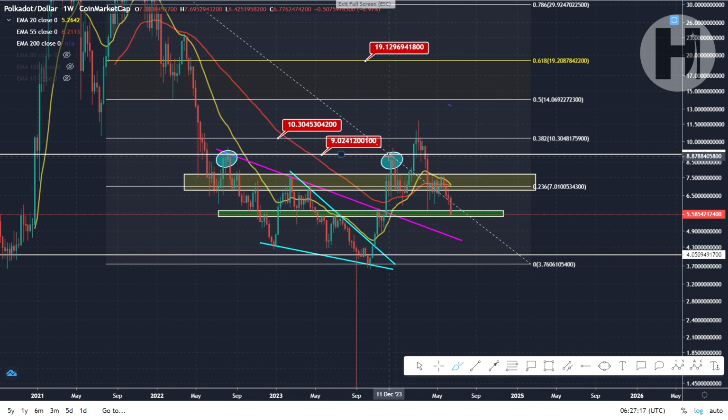But I do think we can be in this corrective / consolidating phase until September, right? We could print a bottom, let's say June, July, have a move to the upside. September, October, we come back down one more time, print a double bottom, and from there we start moving to the upside. So yes, it sounds tedious, annoying, and long, but this is the way the markets are.